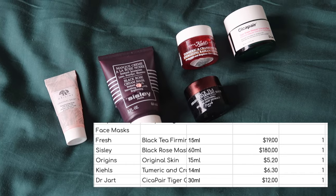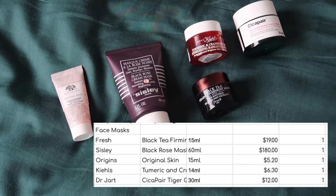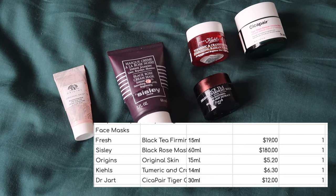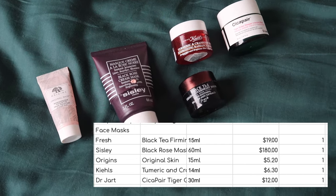So in total, those 5 face masks were worth $222.50. Obviously, a large chunk of that comes from the Sizzly one being worth $180, but either way, that is a very good reduction to be able to say that I have made in my skincare inventory for the face mask category. So I'm very pleased with it.